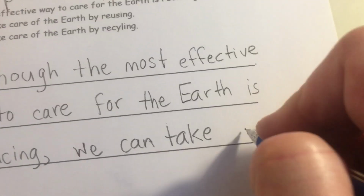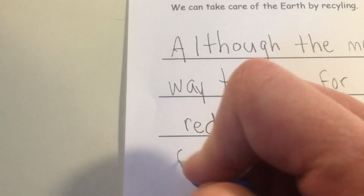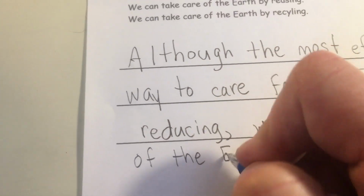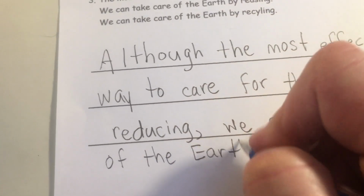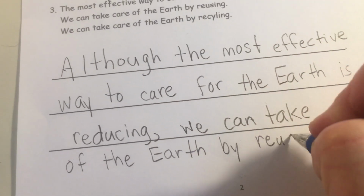We can take care of the earth by reusing.